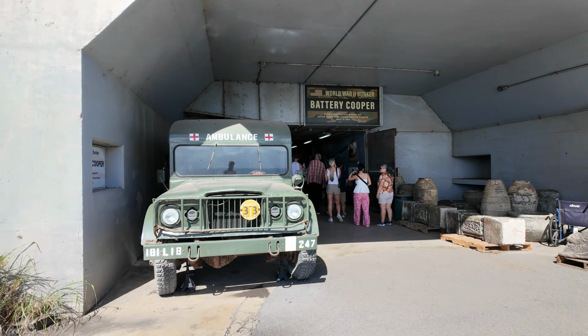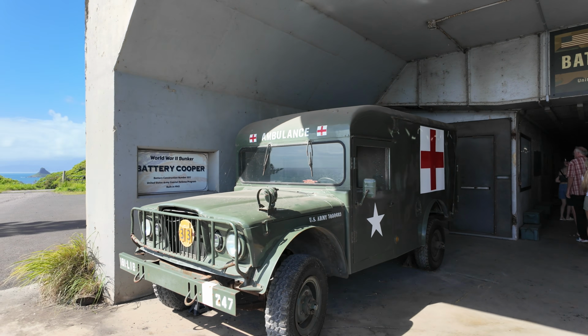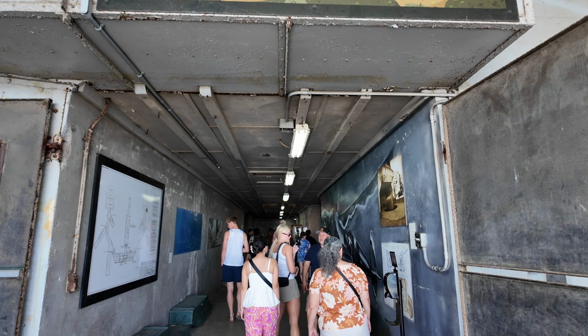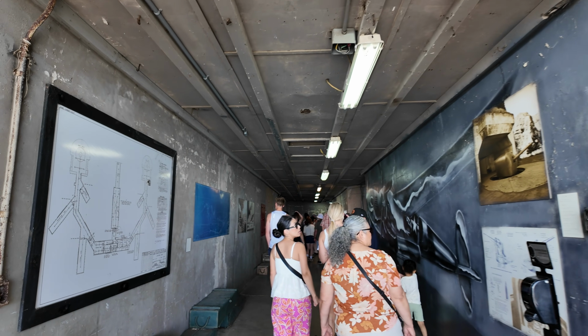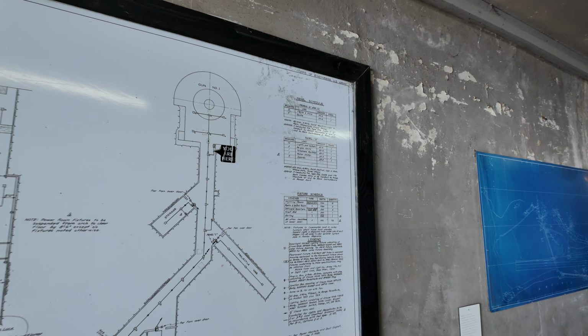And look at this. It's a vehicle from MASH, one of my favorite shows. One I still watch to this day. Pretty cool. We get to go actually in one of the World War II bunkers. You can take a look at what this looks like. And so we're going to work our way through.